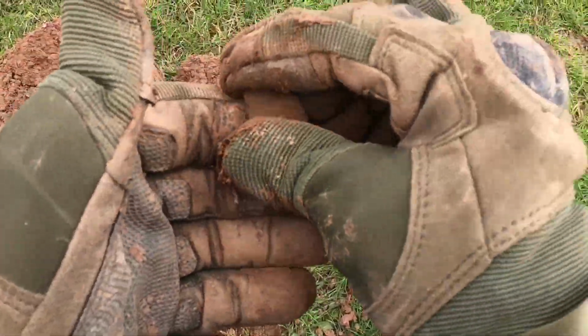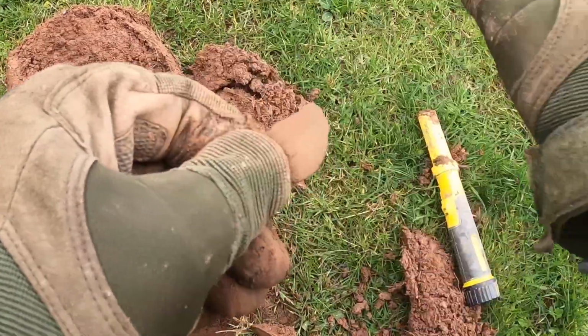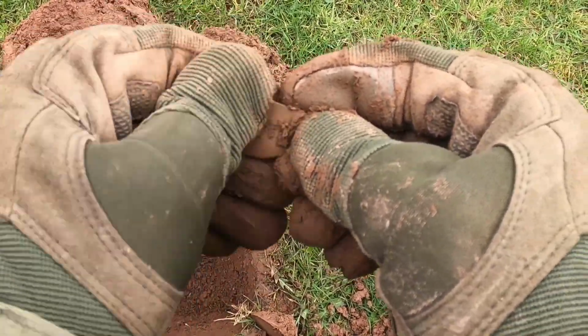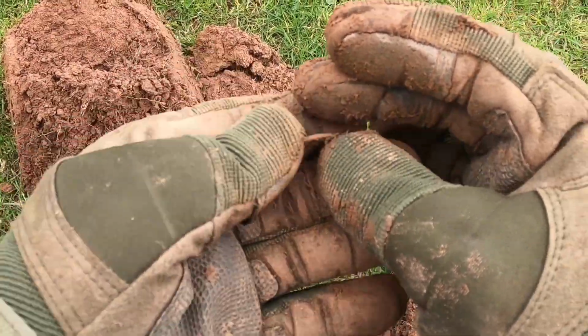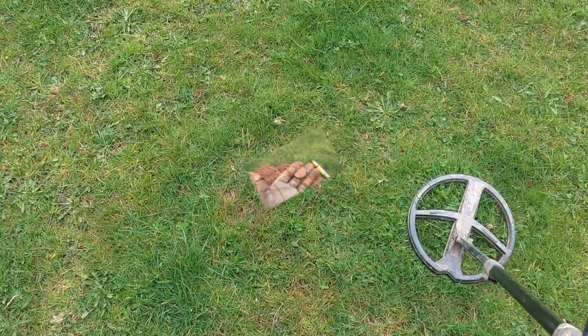Okay, so nothing spectacular for hole number 4, but still cool to find. Check the hole, see if the rest of it's in there. Okay, cool. Moving on. Target number 5.